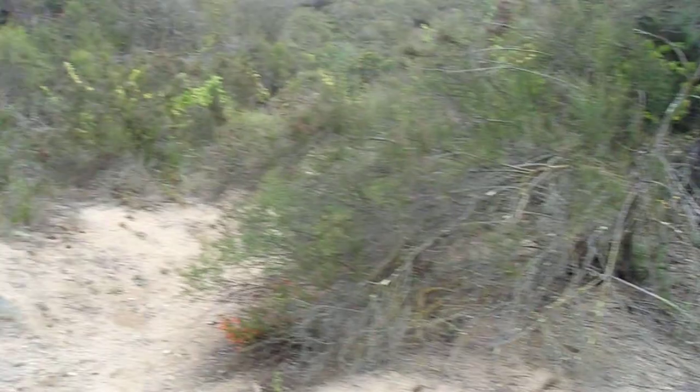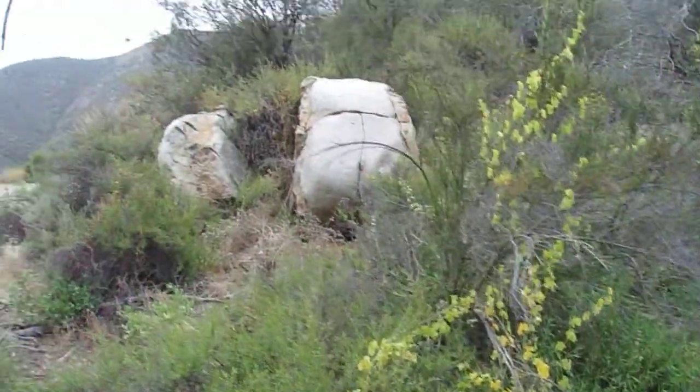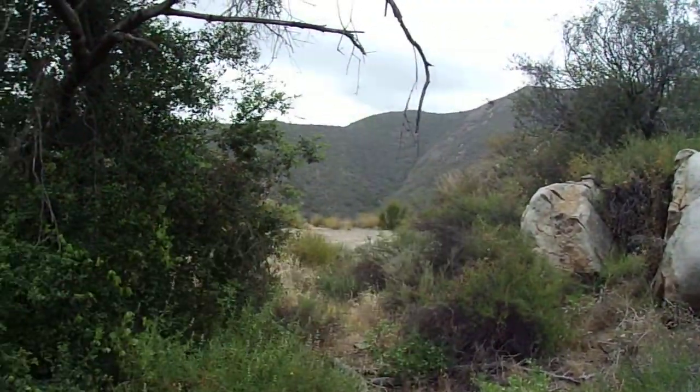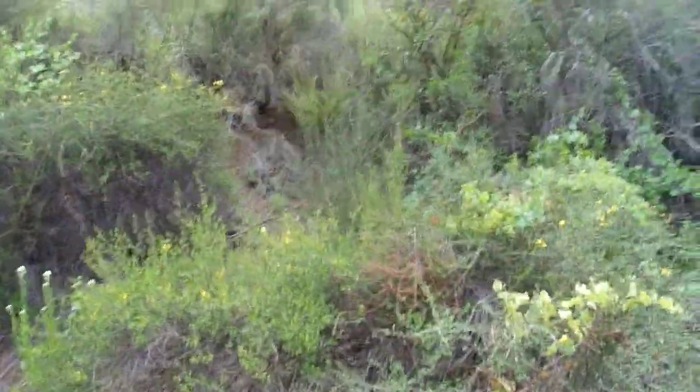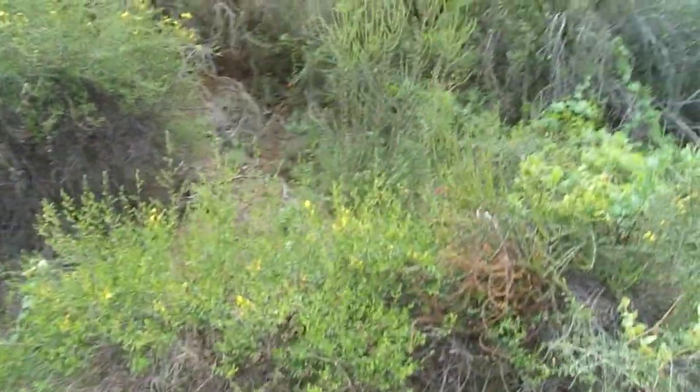Hello, this is Brian. Today is a beautiful early afternoon, Sunday, May 2nd, 2021. I'm in Cleveland National Forest, the Santa Ana Mountains, just right off of Los Alamos Truck Trail. Further north it becomes Main Divide, meets up with Ortega Highway, southwestern Riverside County.